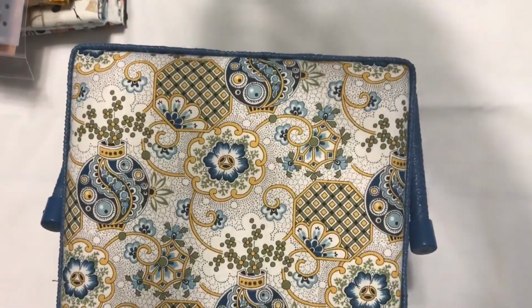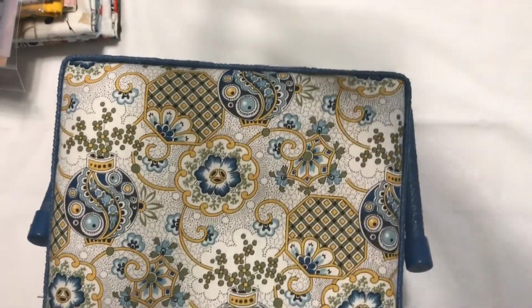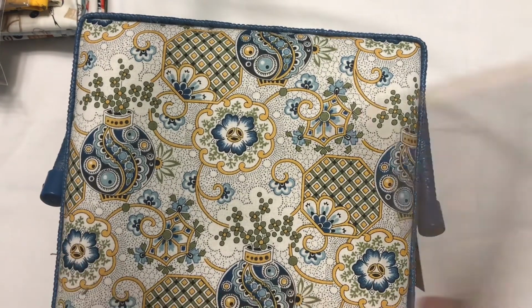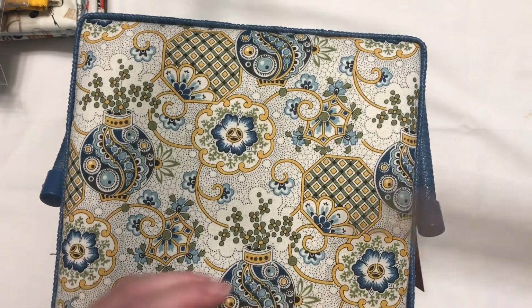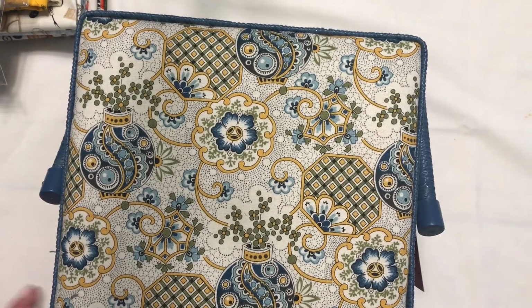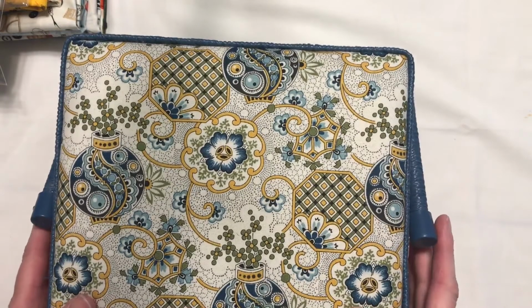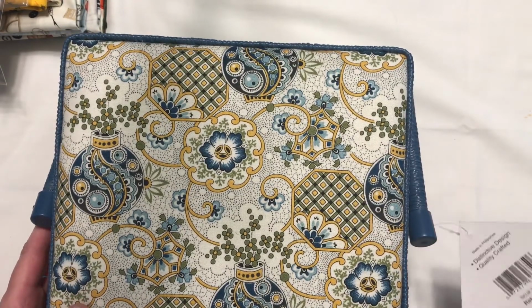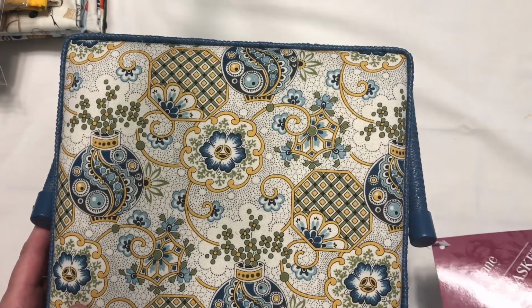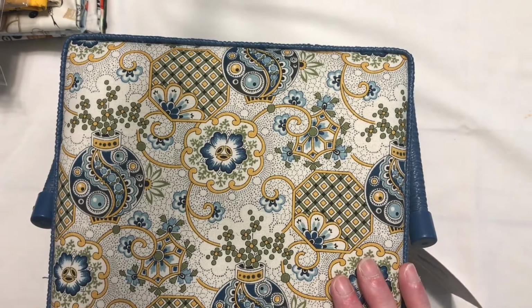There we go. So I can get you way up in the air so you can see a little bit better. This is a sewing box, and it is roughly 9 inches square and 5.5 inches deep. This was the medium size of all their sewing boxes, and all their sewing boxes were on Doorbuster for 60% off, which means this $39.99 sewing box from St. Jane Collection cost me about $15.